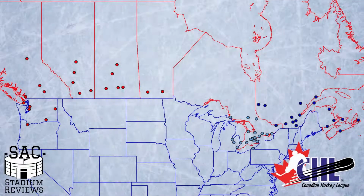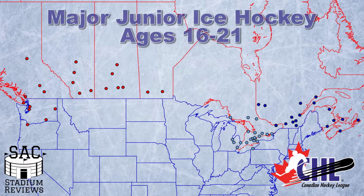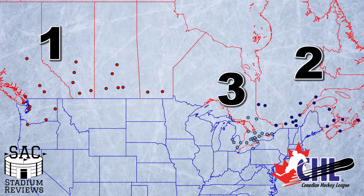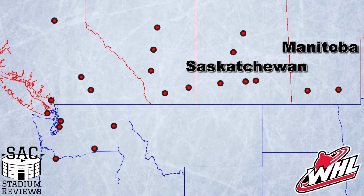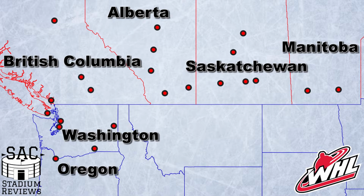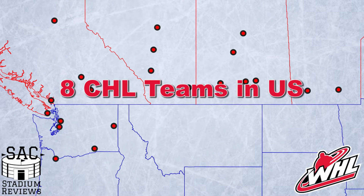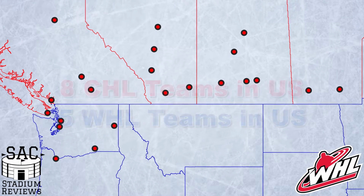The Spokane Chiefs compete in the CHL, Canadian Hockey League, which is a major junior league, the top level of junior hockey, which consists of players between the ages of 16 and 21. And the CHL is broken into three separate leagues. The Spokane Chiefs compete in the WHL, Western Hockey League, with teams in Manitoba, Saskatchewan, Alberta, British Columbia, Washington, and Oregon. The Chiefs are one of only 8 teams in the over 60-team Canadian Hockey League that is in the United States, and are one of the 5 American teams in the WHL.